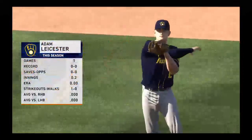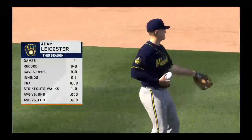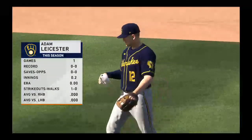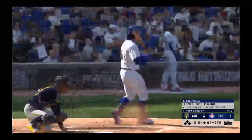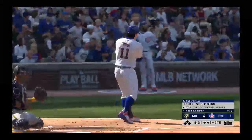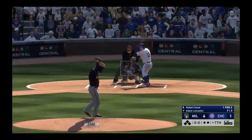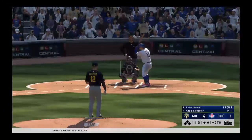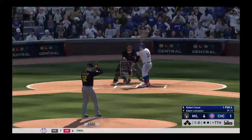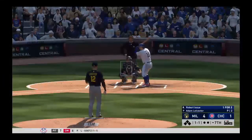Adam Leister gets the call from the pen to take over on the mound and start the home 7th. Number 12, Adam Leister. Ready now, Robert Inoue. A hit in 2 tries so far. The catcher, Robert Inoue. First pitch coming. Here it is. That's the ball. That's down. Good pitch there down below the zone.